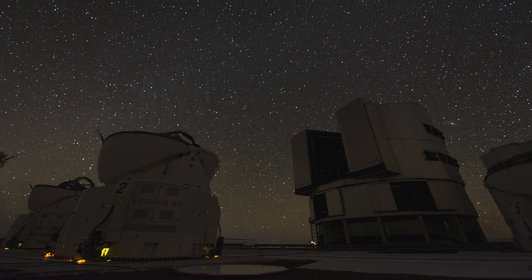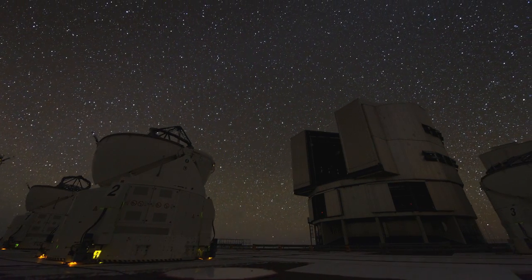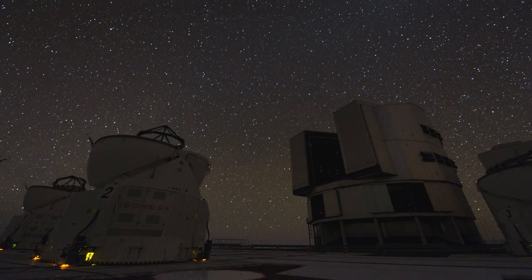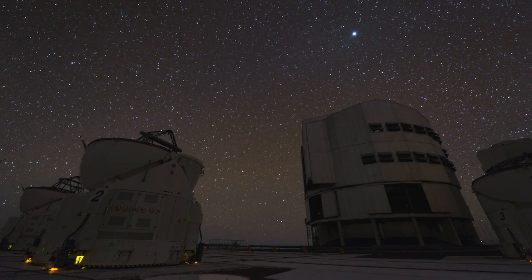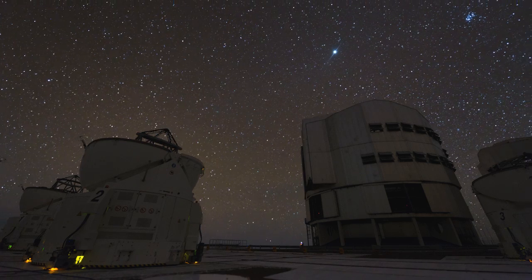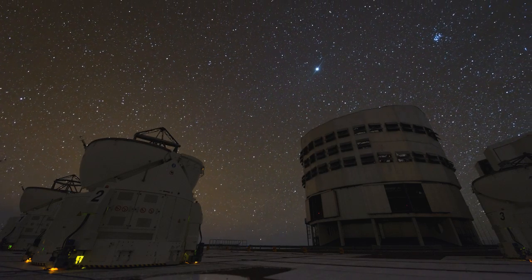But astronomers have other means to expand their horizons and broaden their views. At the European Southern Observatory, they have learned to see the universe in a completely different kind of light.